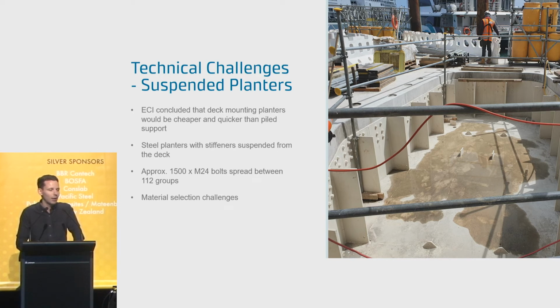We had 112 groups of bolts, all up about 1,500 M24 bolts, that have been designed to be composite with the deck slab. There were a number of material selection challenges that were addressed not just by us as the engineers, but by the wider project team: the architects, the constructors, and the client themselves. There was a trade-off between efficiency, aesthetics, constructability, marine durability, and then maintenance and capital expenditure. The end result is a series of mild steel planters with high-spec thermal spray zinc coatings on the exterior faces and an ultra-high build epoxy on the internal faces.